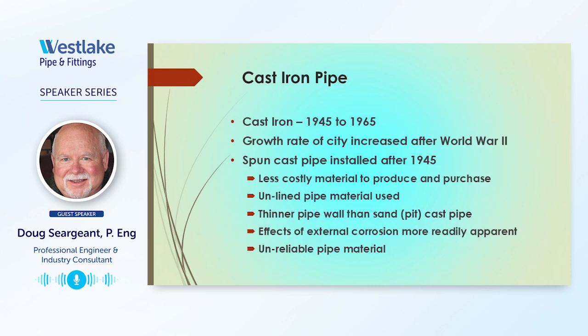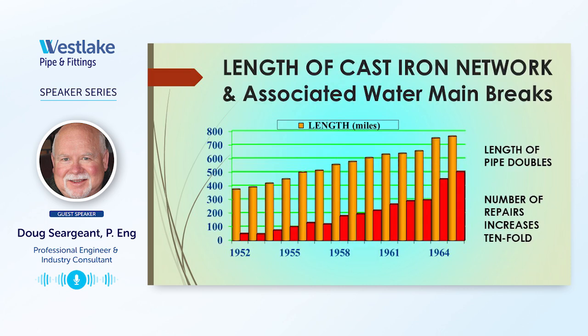Now, basically, as the city grew and they put that spun cast in, they started to see some problems on that pipe. From 1952 to 1965, the system doubled in length, but the number of failures increased tenfold. But the failures they were seeing weren't on that old pipe that had been put in between 1902 and 1945. It was the pipe that had been put in after 1945. So it was the spun cast pipe. So this pipe was failing within a few years of its installation. We're not talking 53 years like Professor Barfus alluded to in his report. This was within 5 years or less that the pipe was failing.